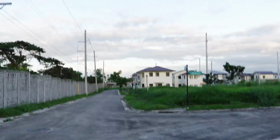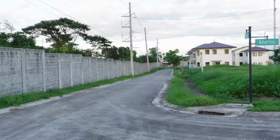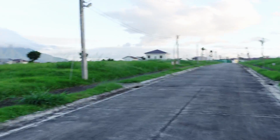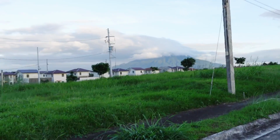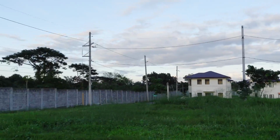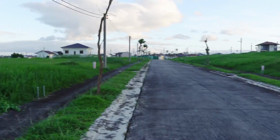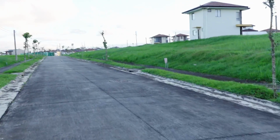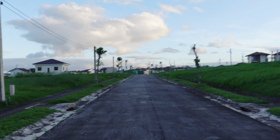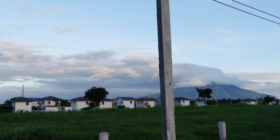So let's take this right turn. It's quite a high wall, so that outsiders are kept outside the subdivision. The price here, for an average Filipino, is quite expensive, but it's really a nice community. The roads are quite wide.